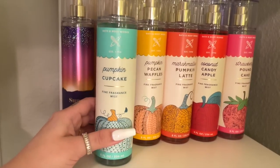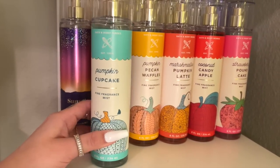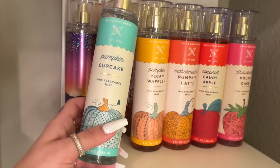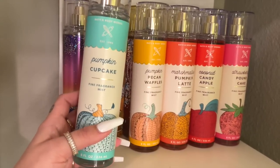Pumpkin cupcake, I really wish I would have gotten more use out of this one. I definitely missed out during the fall season. I actually do really like this scent, but I just don't really see myself using this one anytime soon.